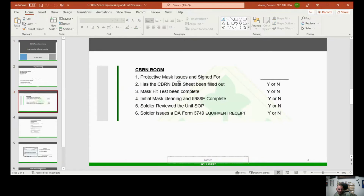For the CBRN section: protective mask issue and sign for, has a CBRN data sheet been filled out for every soldier, and mask fit test complete. In my current company, we don't actually have a PASS machine to fit masks, so I normally try to schedule my newly arrived soldiers once a month with my HAC and knock out the fit test. Just keep in mind that you have 30 days to fit them from the time they arrive at your unit, and then there's also the annual requirement. Like I said, initial mask cleaning at 5988 complete.